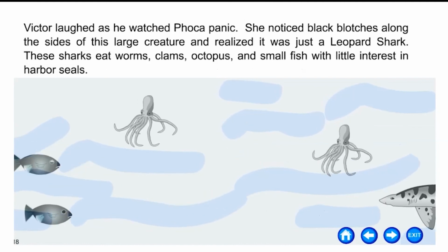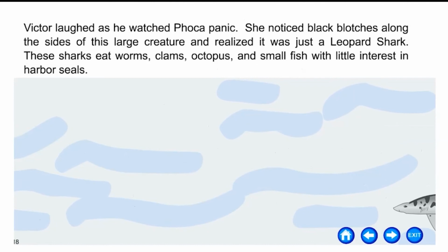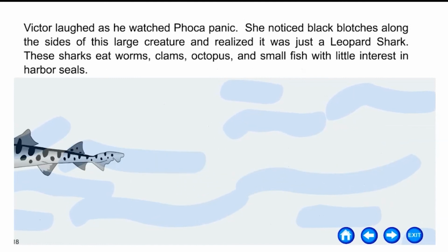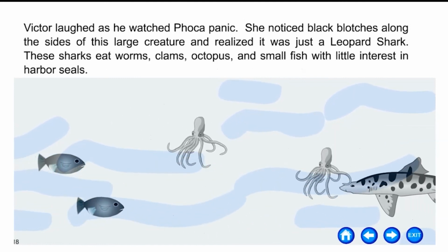Victor laughed as he watched Foca panic. She noticed black blotches along the sides of this large creature and realized it was just a leopard shark. These sharks eat worms, clams, octopus, and small fish, with little interest in harbor seals.